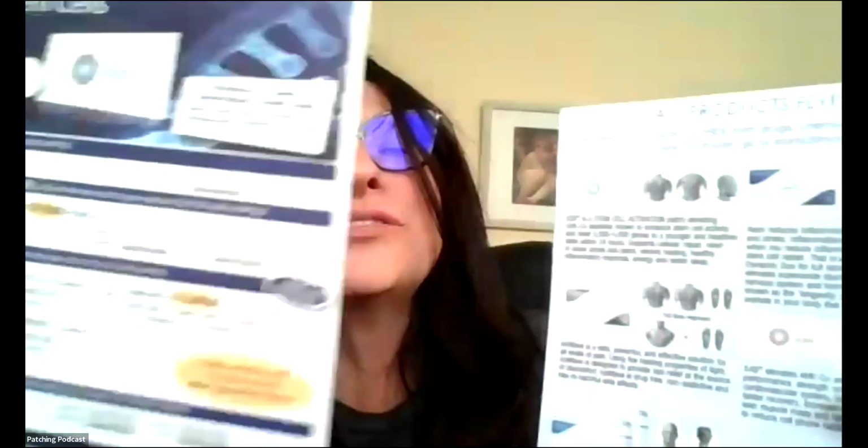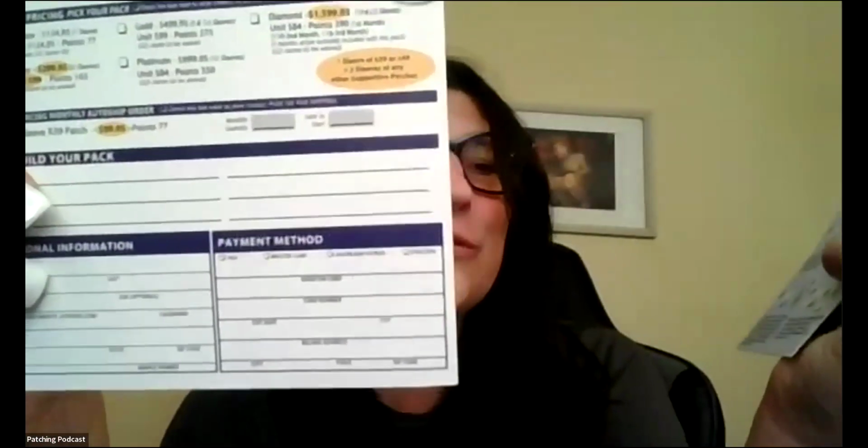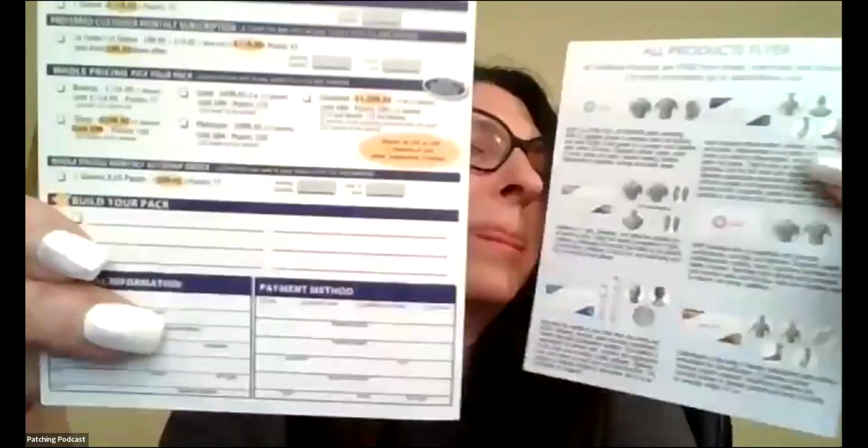Oh, and those 2 ice waves, it looks like that just breaks the connection of pain. Let's fill your kit now. 1 X39, 2 eon, and 2 ice waves, with 1 X39 the following month to keep your stem cells activating. These are my 2 favorites. I use these all the time.